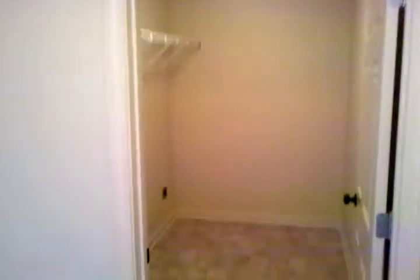Walk into the living room, and then there's a hallway. This is the garage door going to the 2-car garage. This is the nice size laundry room. And over here is the master bedroom. It has the bathroom as well as the walk-in closet located inside the bathroom.